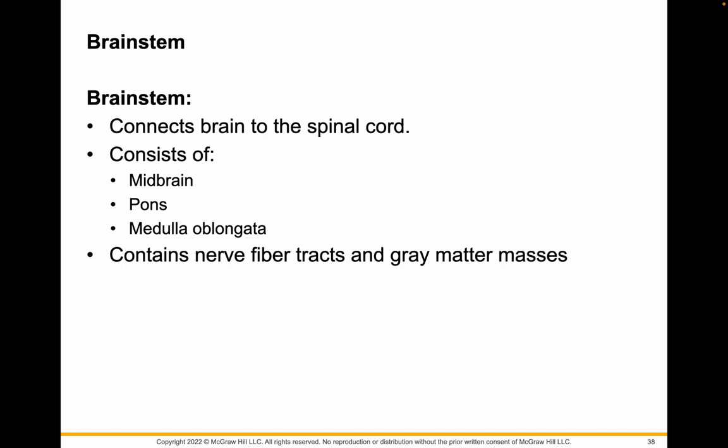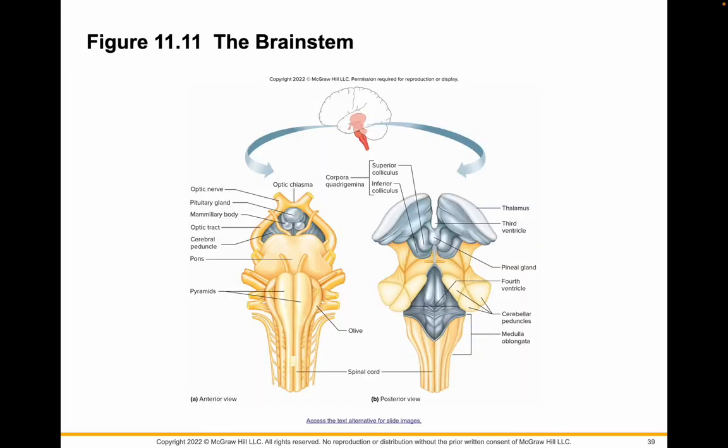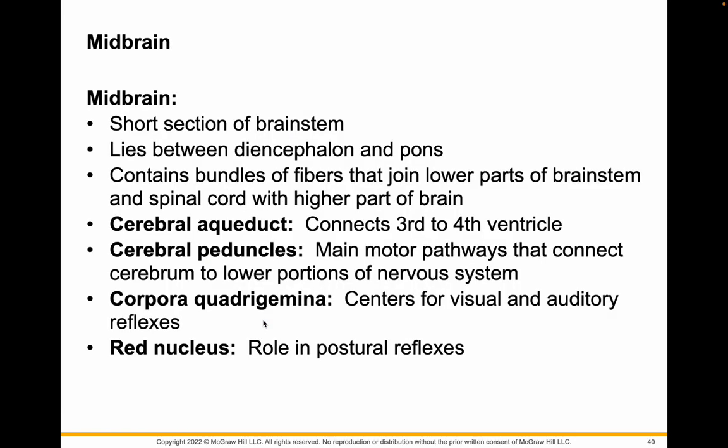But the brain stem is what connects the brain to the spinal cord, and it consists of the midbrain, pons, and medulla oblongata. Remember, the gray matter is now on the inside, and the white matter is on the outside, a little bit different than the brain. And so here it is. It's got a lot of structures I will not have you label. All right, so 3 parts: midbrain, pons, and medulla oblongata.